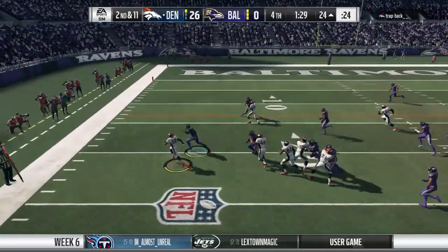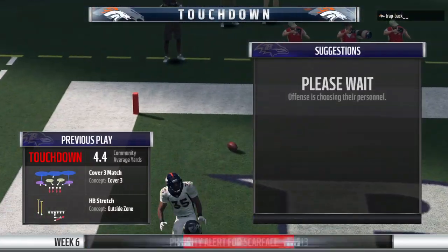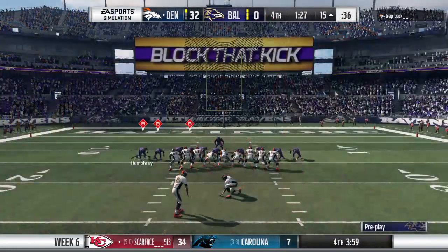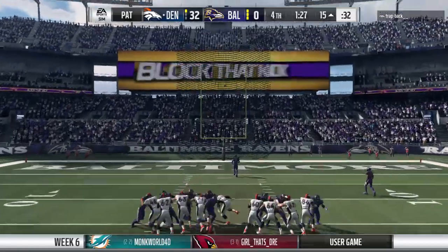And now here's a carry heading left. Open space inside the 10. And they are going to score again. Yet another touchdown as they just add to their totals. Well, this game is definitely over, but we do know some people like to go ahead and continue to add to their score, don't we?